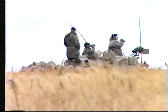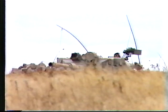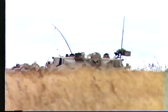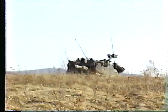Each crew commander prepares a panoramic sketch of his area of responsibility, showing potential targets, arcs, and general terrain features. When preparation of the position is completed, the troop leader inspects turret and hull down positions, camouflage, and arcs of fire.